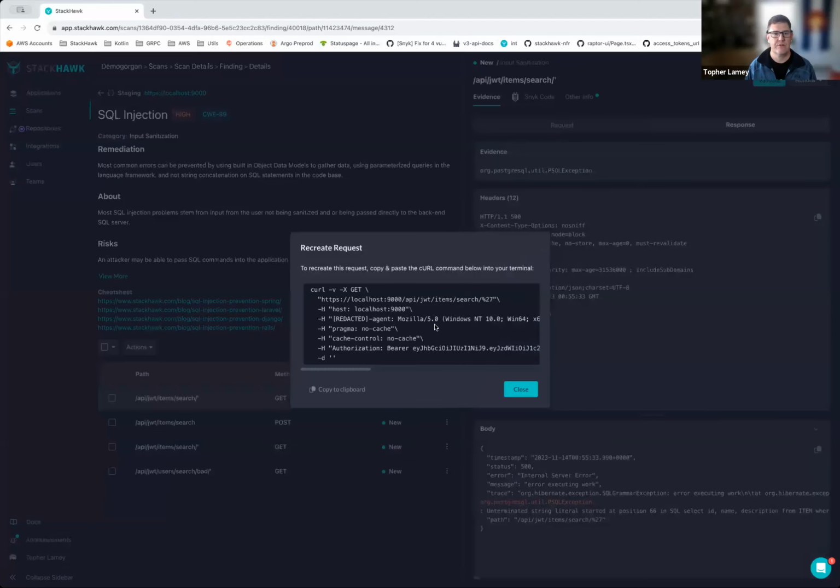One thing we can do is this validate, which gives us a curl command, so we can reproduce exactly what the scanner did. Headers. That's because the username for this application is unfortunately named user, so it got redacted. But it's the user agent and then the actual request.